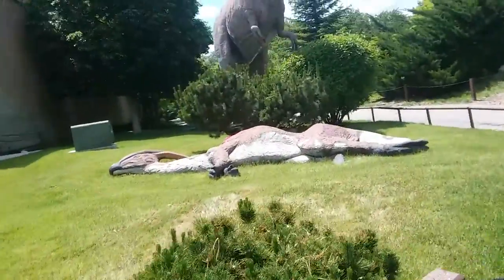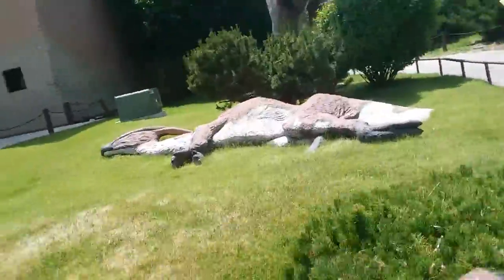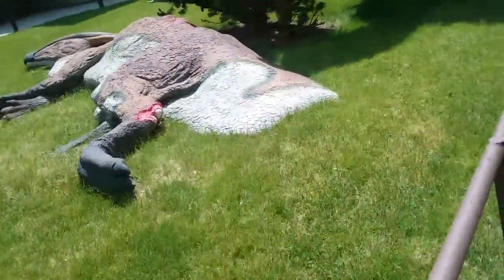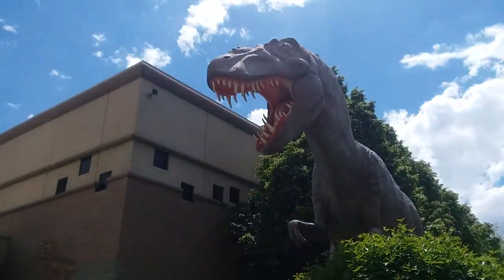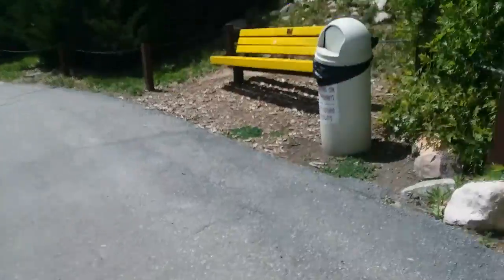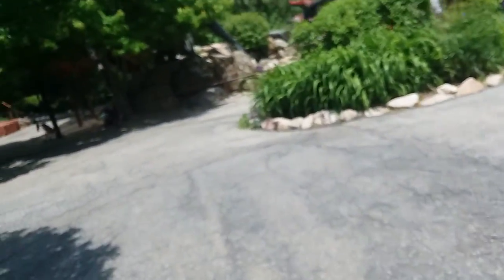Here's a better look at the dead paracephalosaurus. His tail is buried, it seems. And that T-Rex is really creeping me out. And then this one, this big paracephalosaurus. Then over here we got some tyrannosauruses.